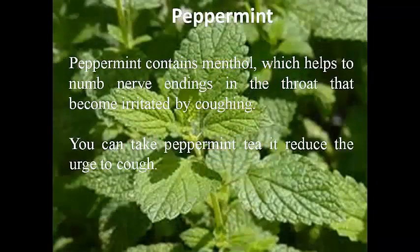Peppermint contains menthol, which helps to numb nerve endings in the throat that become irritated by coughing. You can use peppermint tea. It will reduce coughing.